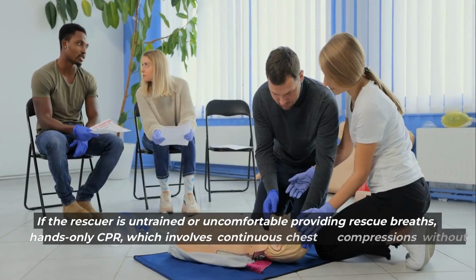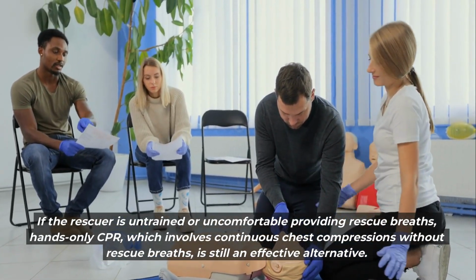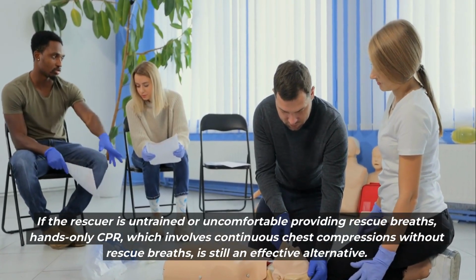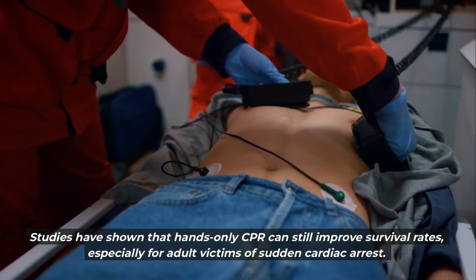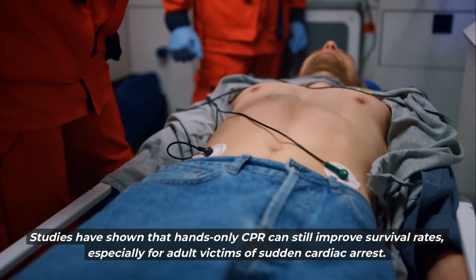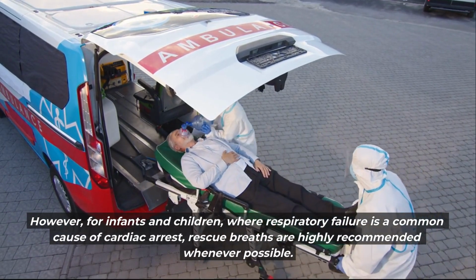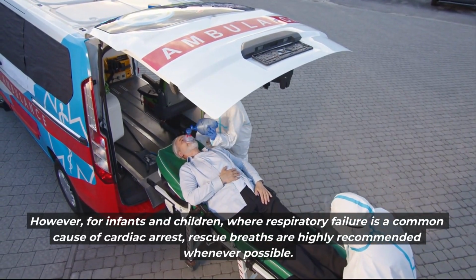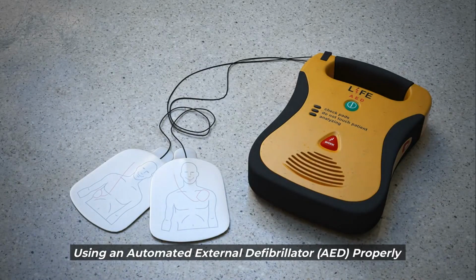If the rescuer is untrained or uncomfortable providing rescue breaths, hands-only CPR, which involves continuous chest compressions without rescue breaths, is still an effective alternative. Studies have shown that hands-only CPR can still improve survival rates, especially for adult victims of sudden cardiac arrest. However, for infants and children, where respiratory failure is a common cause of cardiac arrest, rescue breaths are highly recommended whenever possible.